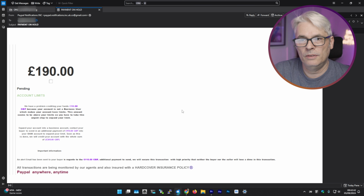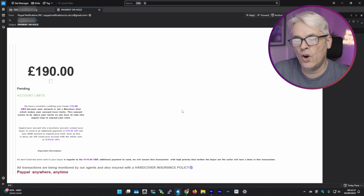Payment on hold. We have a problem crediting your funds of £190 because your account is not a business user, which makes your account have limits. This amount seems to be above your limit, so you have to take the urgent step to expand your limit. And my wife was like, okay, he sent it, it'll be in your email. And as it happened, we'd pulled over. So I looked at my phone and I saw this.